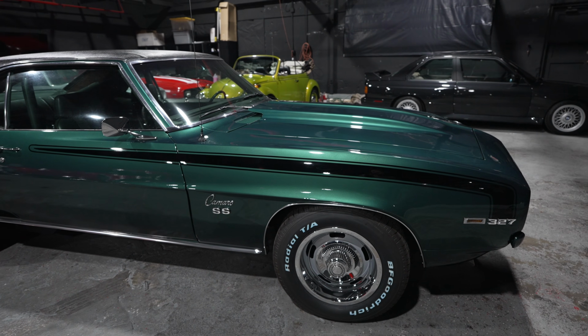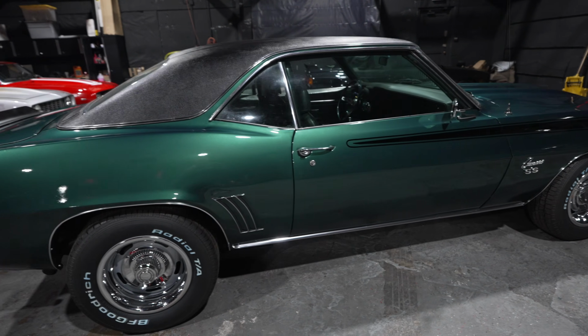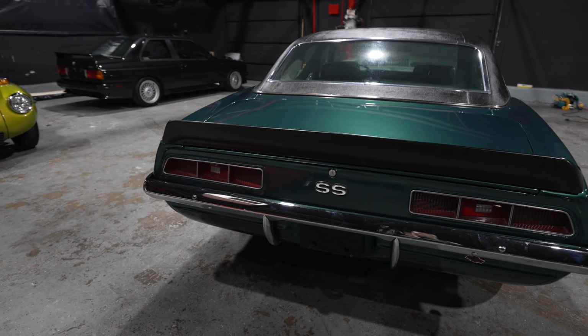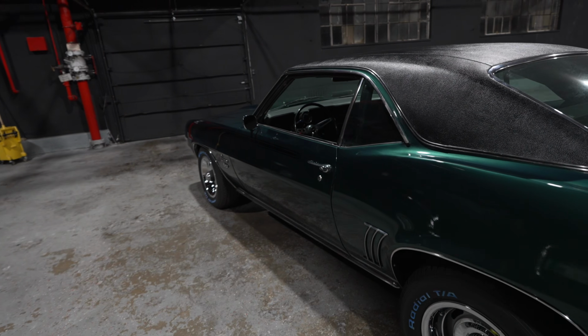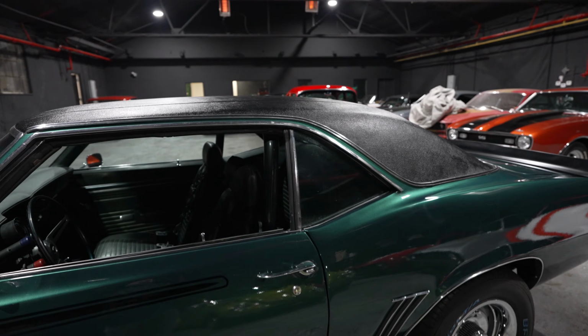It's got right now a 383 stroker in it. 4-speed manual. It's got the vinyl top, beautiful color. The overall condition on this car is very good. Couple little flaws which I will show you, but overall solid car. It's got a beautiful cam in it. It's got nice tires, nice wheels. Just a solid car, guys.